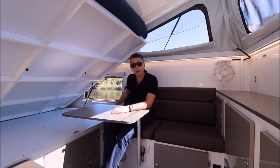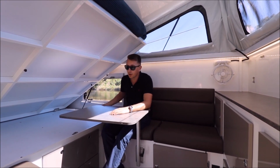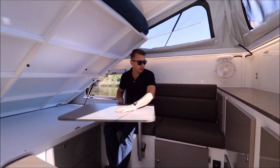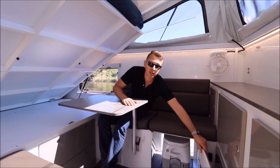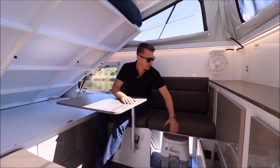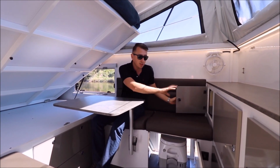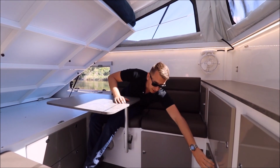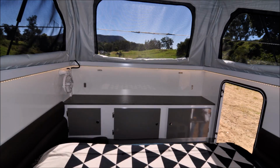You've got 12 volt power points on the bed base here, which you can use when the bed's up or down. You've got big under bed storage drawers there for your clothes. You've got in here a portaloo, which can be used in place here or in the shower pod out the back. Just lift up this cushion. You've got storage area in the back here, so tall cupboard storage across the top, and then you've got drawer storage area lower down there. So you've got plenty of internal storage in the Scorpion.